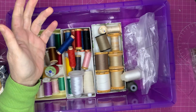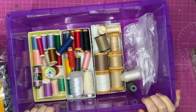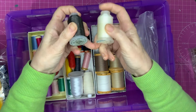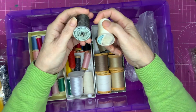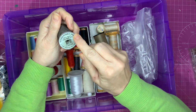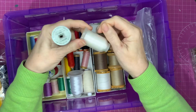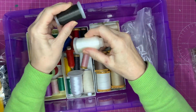But, as I said, I didn't have any white cotton. And that is where this lot comes in handy. Now, first of all, let's discount these two. These are transparent. Let's have a look. What does it say? Invisible or something. They're like an invisible thread, but this one is in a darker colour. Oh, there it is, right there. Wonder invisible thread. This is in a lighter colour, and I hate this stuff. I've never been able to sew with it. My sewing machine doesn't like it.